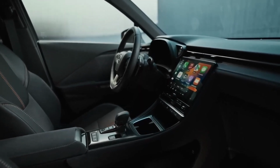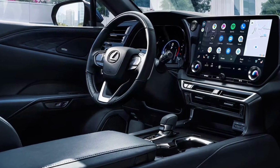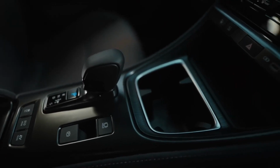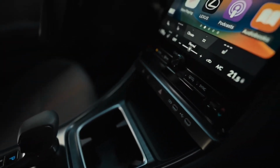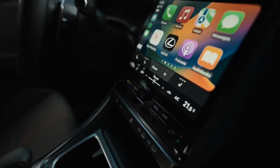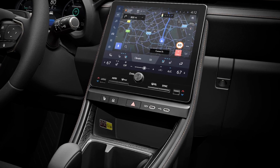Inside, the LBX has the brand's Tazuna design theme from the latest NX, RX, and LX, with standard electronically latching doors and a shift-by-wire gear selector. It debuts Lexus's largest-ever all-digital instrument cluster, measuring 12.3 inches in diameter, and a new portrait-orientated 9.8-inch Link Connect infotainment system.